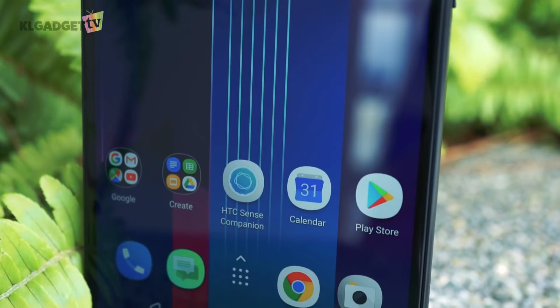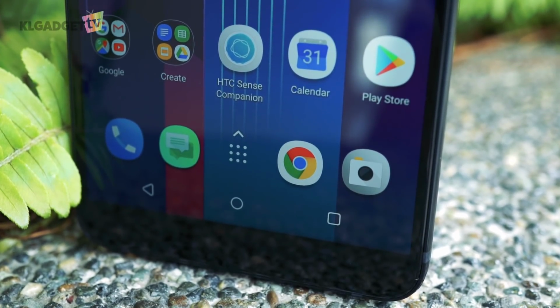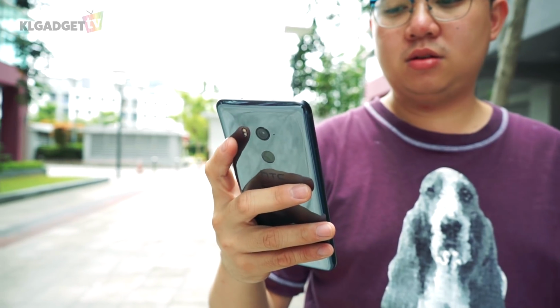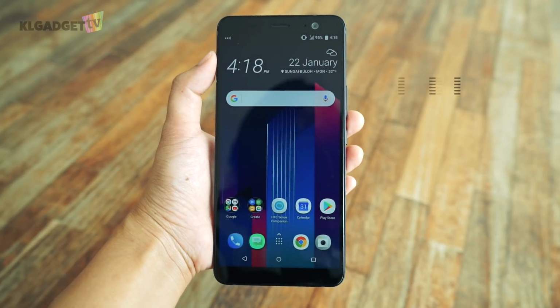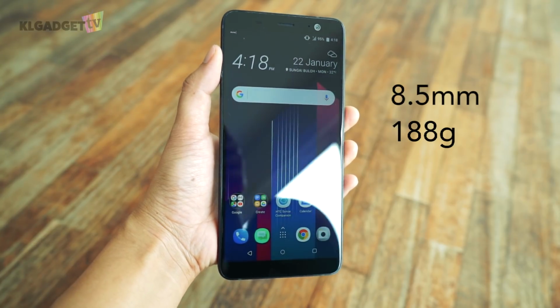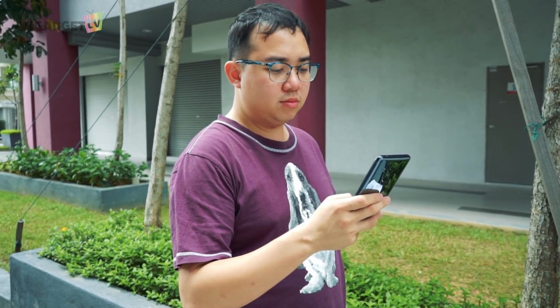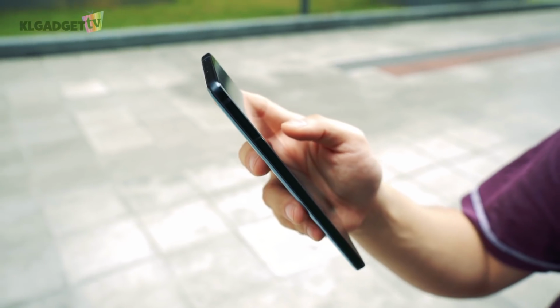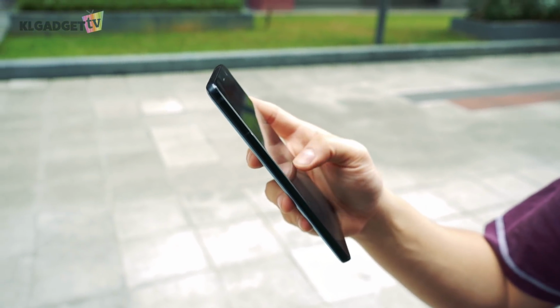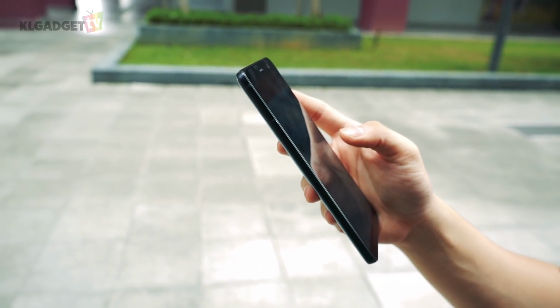As for me, I'm okay with that, as I assume HTC would need some space to fit in the BoomSound speakers. The U11 Plus is also significantly heavier and thicker than the U11, measuring 8.5mm and weighing 188 grams. I do, however, find the weight distribution of the phone to be really balanced, as my hands don't strain after extended usage, and that thickness offers a pretty good grip. The aesthetic isn't for everyone, but I would give it a pass.